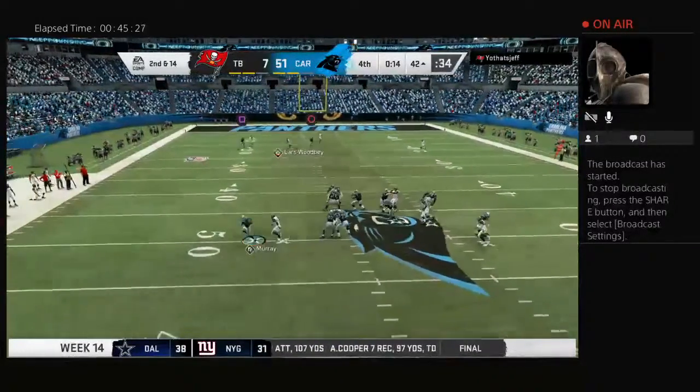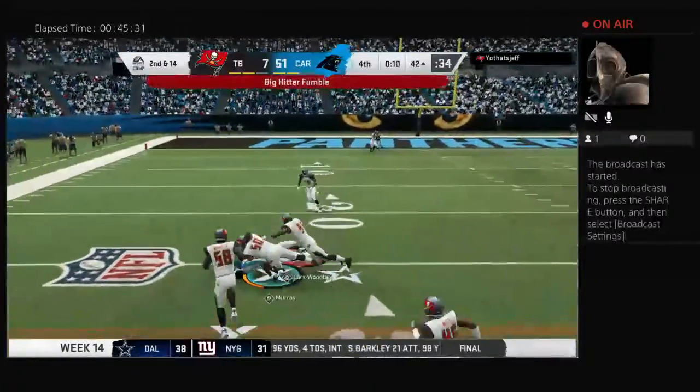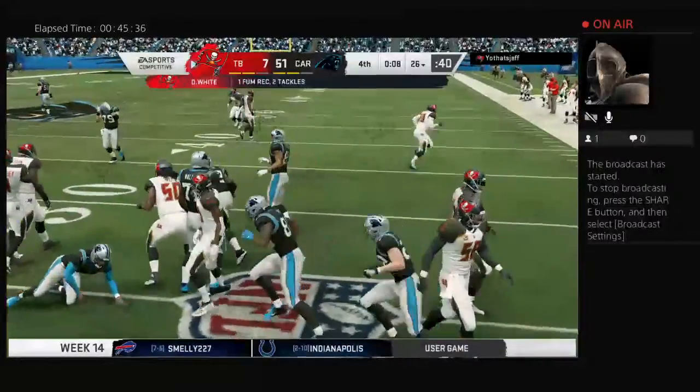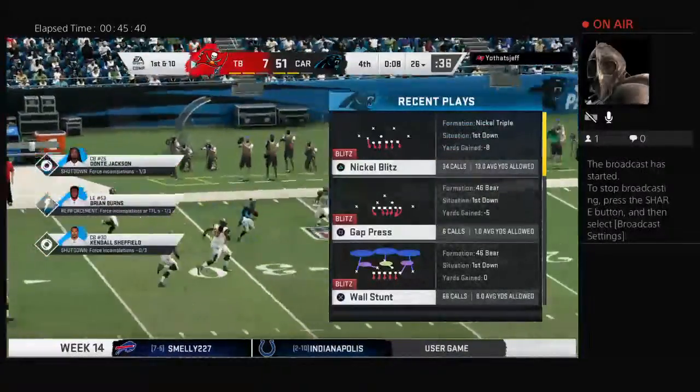To throw, it's Murray being chased out left. And he's going to keep it here. Murray fighting, lost the football. And it's picked up by the Buccaneers. And they will take over at the 26-yard line.